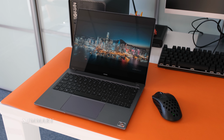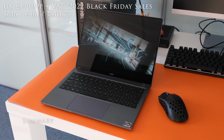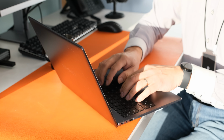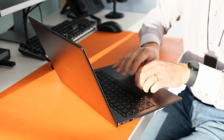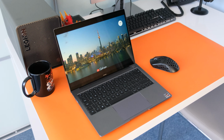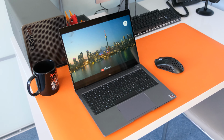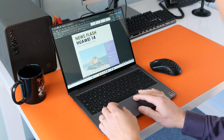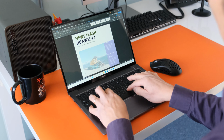Is the HUAWEI Matebook 14 2021 still worth buying in early 2023? The answer is a big fat yes. For £500 plus taxes, the Matebook 14 is a bargain against the competition. Great 3x2 vibrant display with the added bonus of a touchscreen. You still get excellent performance from the AMD Ryzen 7 5700U and the generous memory storage specs.